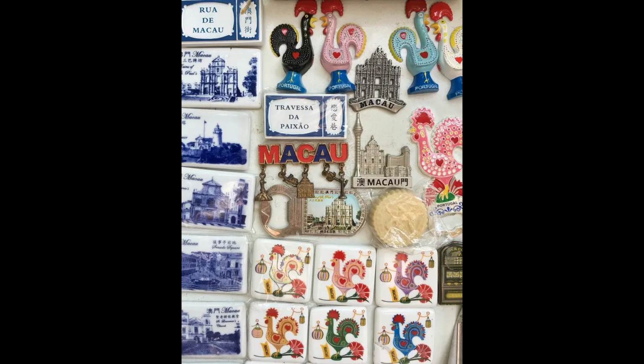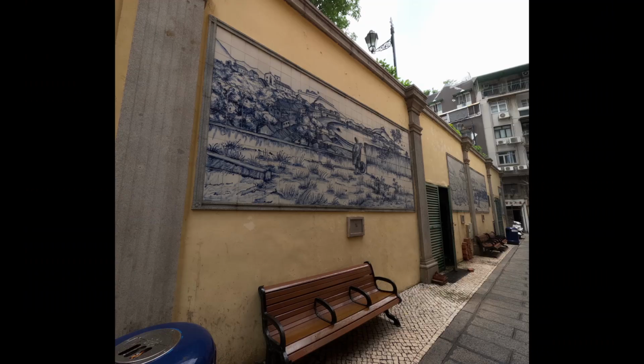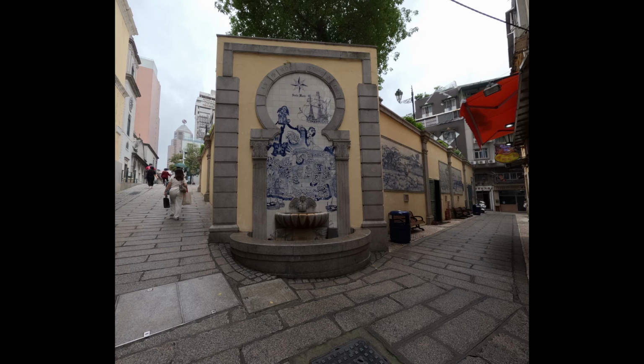And since we were running a bit low on local currency, we even stopped by to exchange some of our USD to the local currency, Macau Pataka, getting ready for the rest of the journey ahead. And that's where we left off. Let's continue exploring Macau.